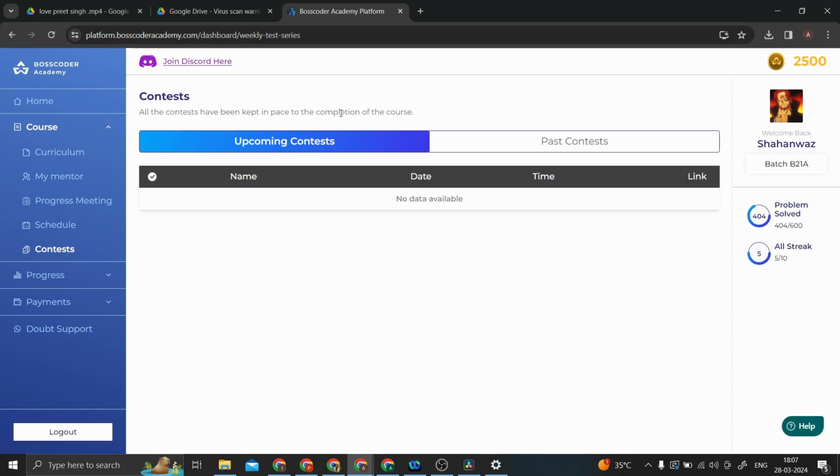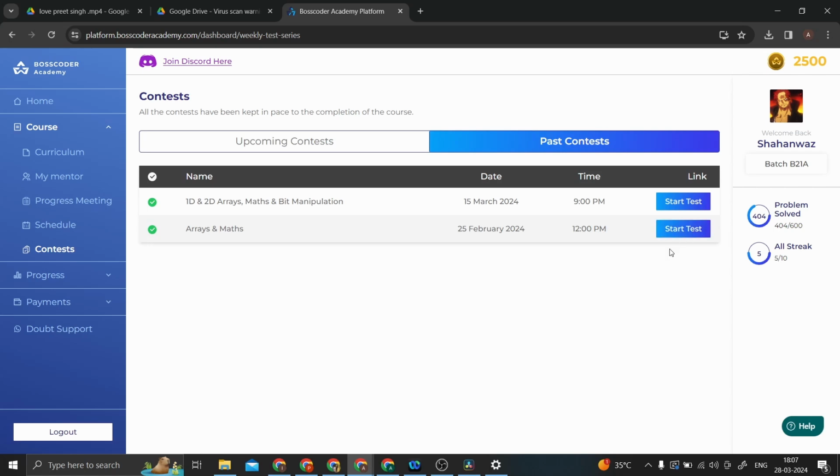They also have weekly contests so that you can see what you have learned and where you stand in all your learnings. So that's also a pretty great thing to have.